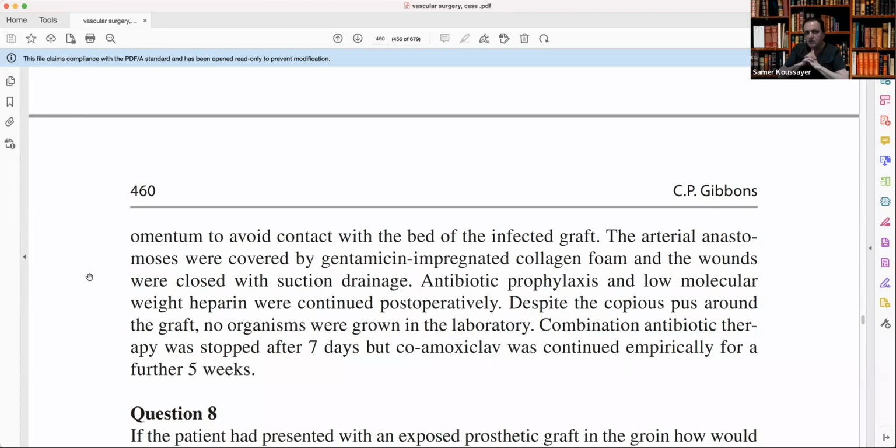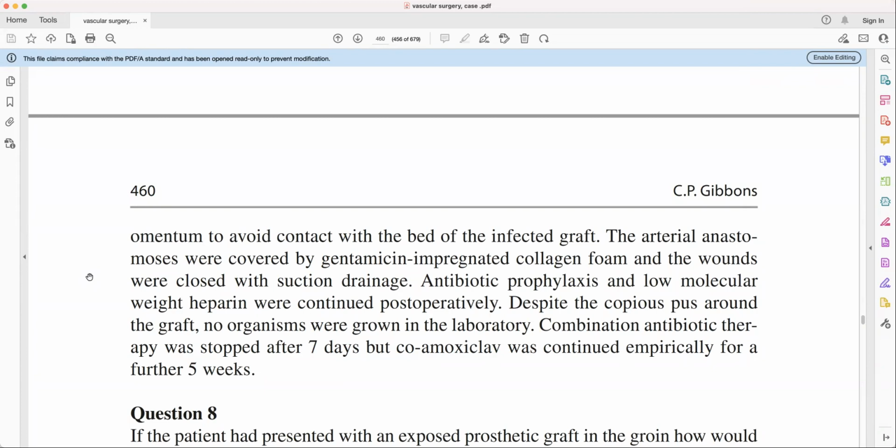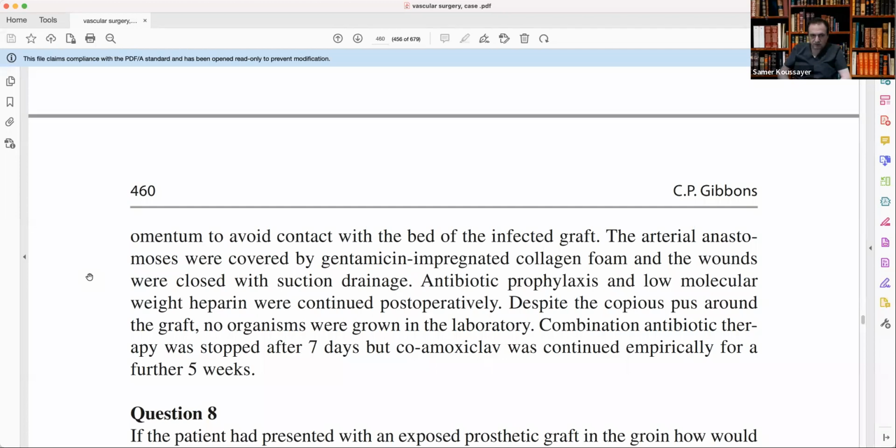Well, let me ask you, they said that no organism grew, so was it a wrong decision to do surgery, with no infection? No, 30% of these patients have no organism growth in the lab. Well, how do you get infection with no organism?